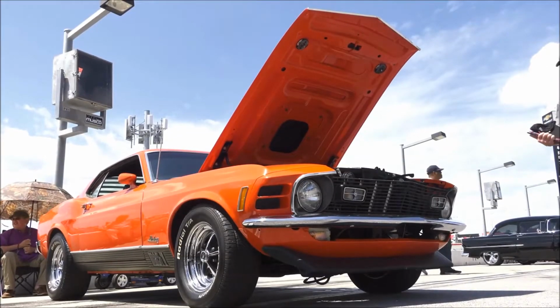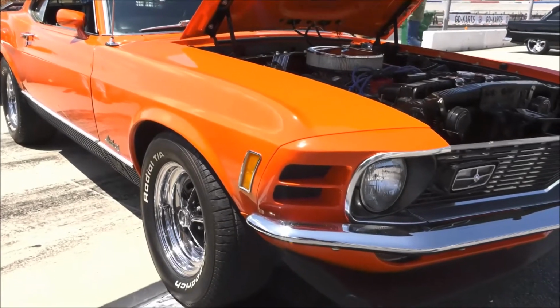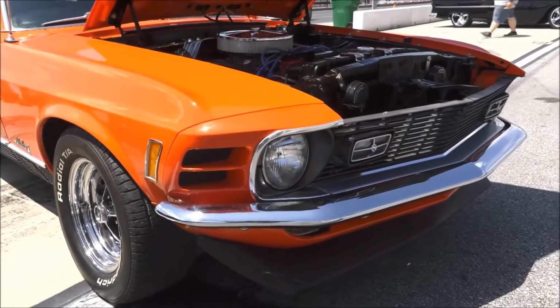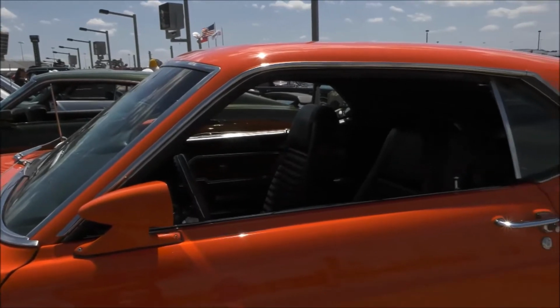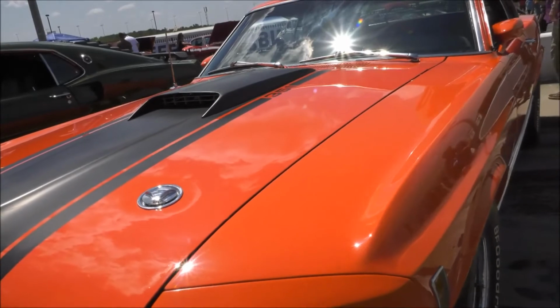Steve Glazner has only had his 1970 Ford Mustang Mach 1 for about 6 months. He loves the car and has a special affinity for the windshield wipers. The car was already restored when he bought it. Steve knows there's a different cam and carburetor on it, but he's just enjoying his retirement.